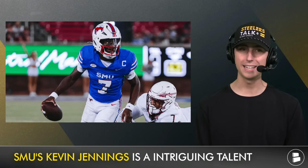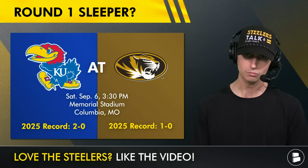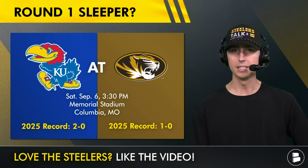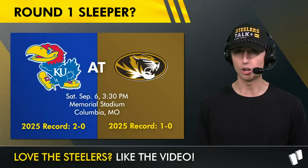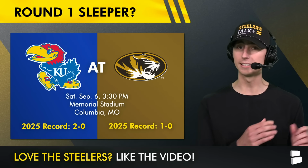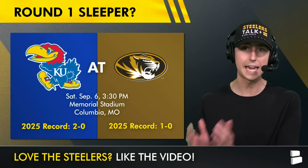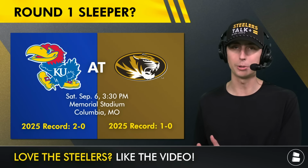Then we get to Kansas versus Mizzou, where the guy that you got to keep your eye on here in Columbia this weekend is Jalon Daniels from the Kansas Jayhawks. I mean, this guy has been super impressive through the first 2 weeks. Now, Kansas hasn't played anybody, which is why I want you to keep your eye on him this week, because they actually play an SEC opponent in the Missouri Tigers.